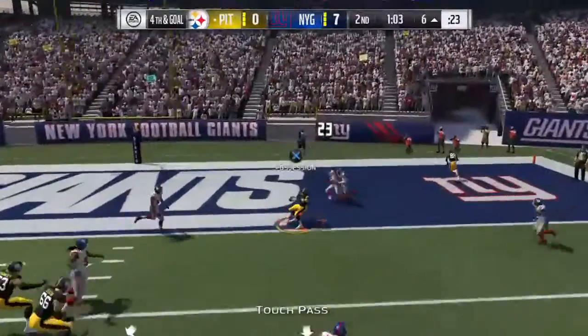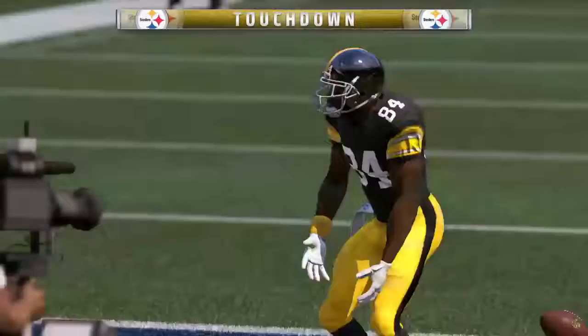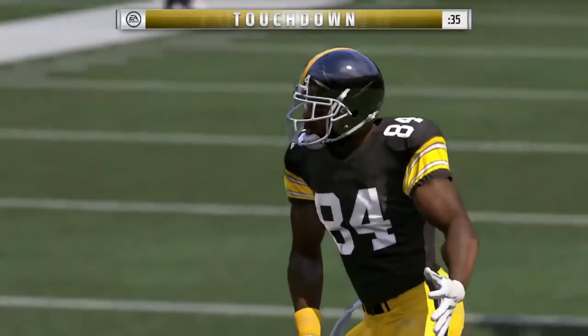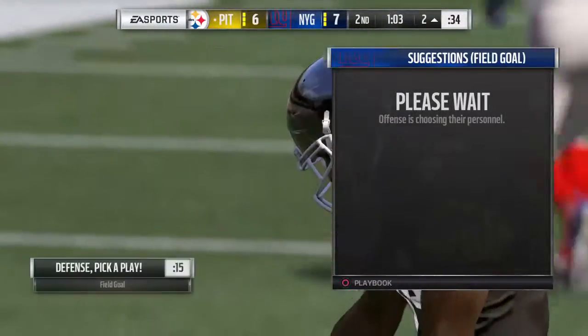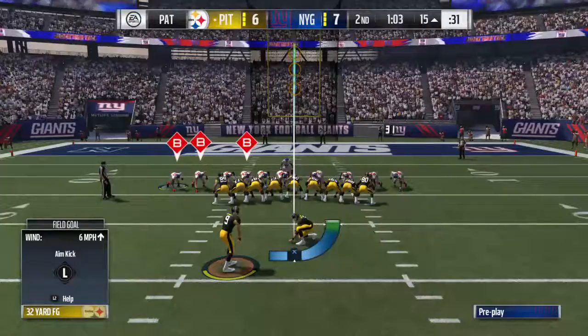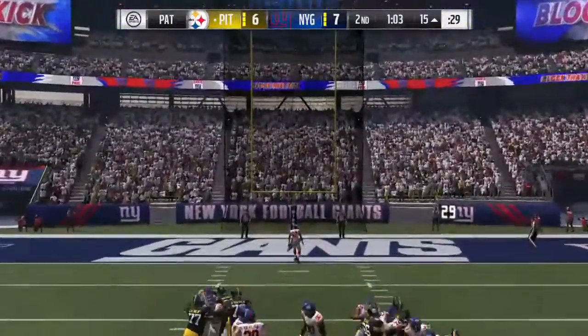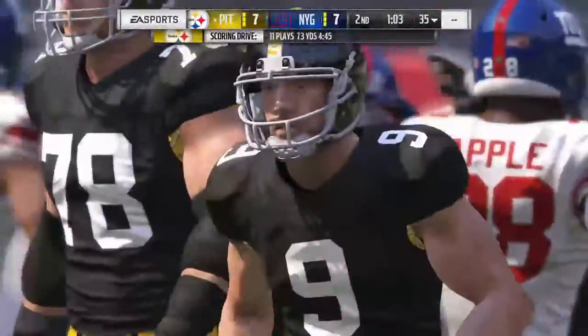They're going on 4th, and he's going to take it in for a Steeler touchdown. Antonio Brown, a 5-yard touchdown. And the Steelers are an extra point away from tying this thing up. Big 4th down conversion for the score, and the defense, that is a tough pill to swallow.